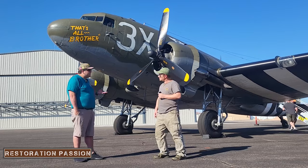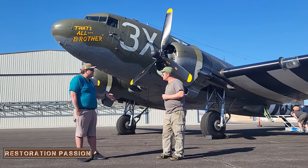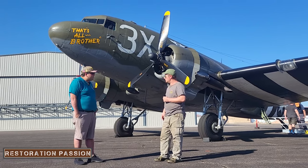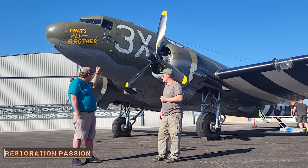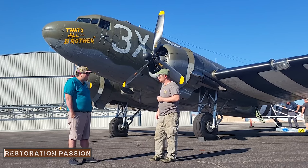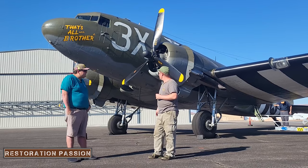I find it interesting, since I grew up flying gliders, that this airplane delivered a lot of gliders. It delivered paratroopers into Normandy, but in Market Garden, it did two or three trips towing British gliders. Wow. So it's got the glider tow hook installed and some of the glider tow equipment in the back. I've flown 7 or 8 different DC-3s, but this is the only one that has that, which I think is really cool. Well, thank you very much.